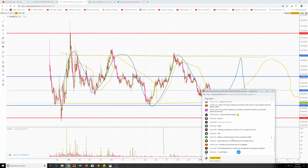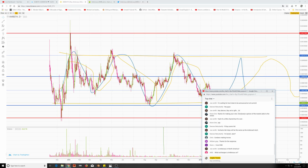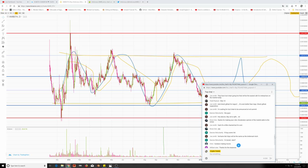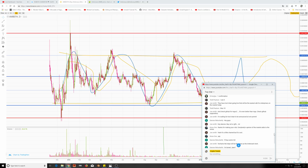And Gabriel says wallet to wallet should be a few seconds for DGB. Yeah, that's what I hear, but I haven't been able to confirm that with anybody yet. I do know that Todd sent some, and it went really fast. He did a little note, hey, I sent you some. And boom, there it was. Amazing fast. Getting down to that range that we tested it for, and that was with a confirmation, that's pretty dang fast. And when it doubles in speed, that's definitely going to be usable in the real world.